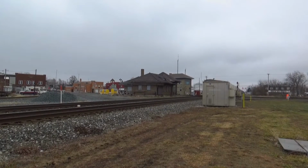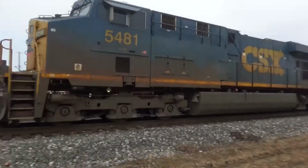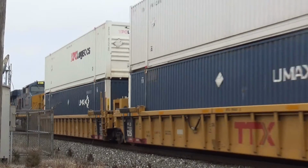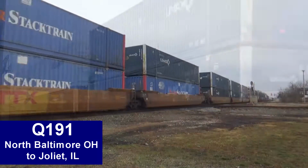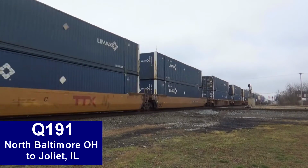I barely had enough time to set up for the next train. This is Q191, an intermodal train from North Baltimore, Ohio, heading to Global 4 Yard in Joliet, Illinois.